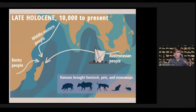But the large population growth and the arrival of things like livestock and domesticated rice and other crops arrive in Madagascar about 1,000 years ago. And that's really when the extinction starts to take place. And so what's really fascinating about the extinctions that are going on in Madagascar today is they're really part of the same extinction pressures that went on 1,000 years ago. And lemurs today are one of the most endangered species of mammals on the planet.